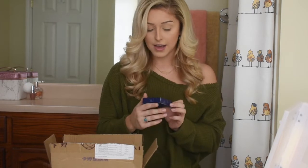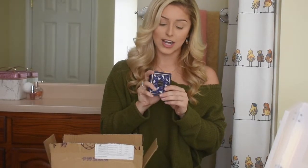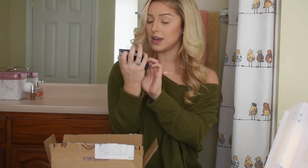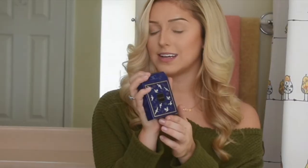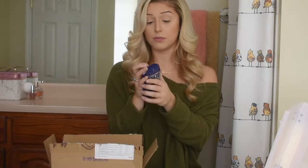Anyway, as I said, I think this is either the highlighter or the blush. I can't talk today. I think this is the highlighter or the blush. It's in shade C02. It's this beautiful dark blue with cranes all over it. And the cranes, actually, you can't really see it that well, but maybe I'll do a shot where we're zoomed in or something. They actually have some gold foiling, I guess, on their wings. And then there's gold wind formations around the birds. So it's a beautiful box, beautiful packaging.